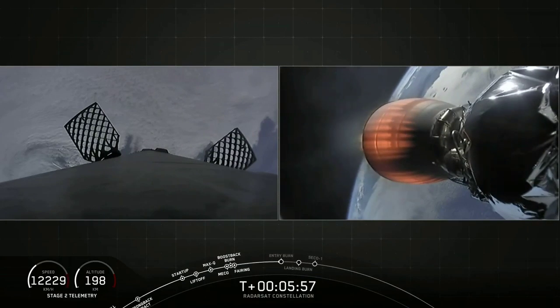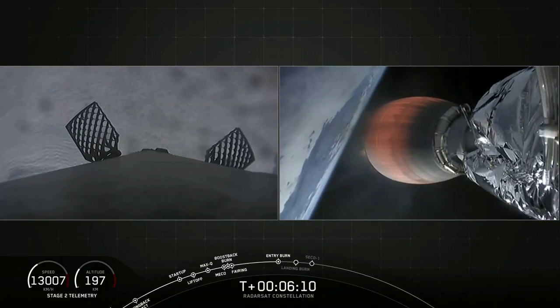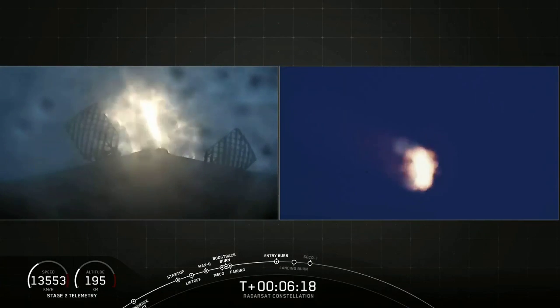We are 10 seconds till entry burn. Entry burn coming up any second. There it is. Stage one entry burn has started. Confirmation that stage one entry burn has started.